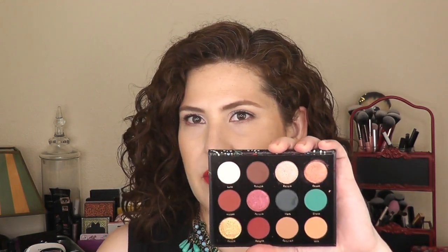The other palette that I picked up at the same time was this one. This is the Salvaje palette. This is a collab with Becky G. I don't think I've reached for this more than a handful of times, and it's not because I don't like it. I think with my huge collection, I forget that I have it. So I'm going to put it someplace where it's a little bit more visible.